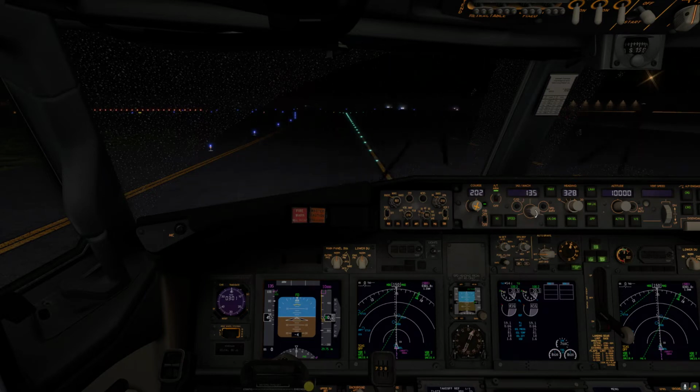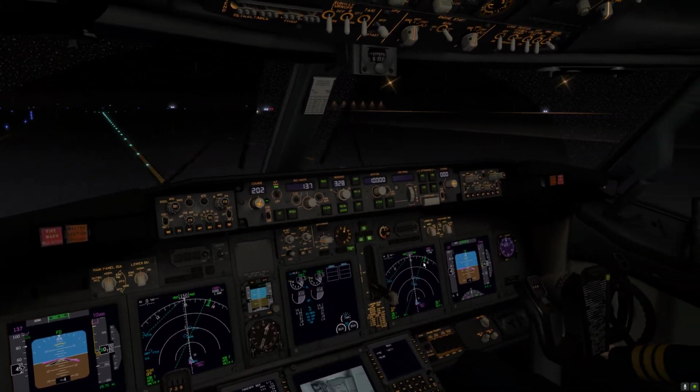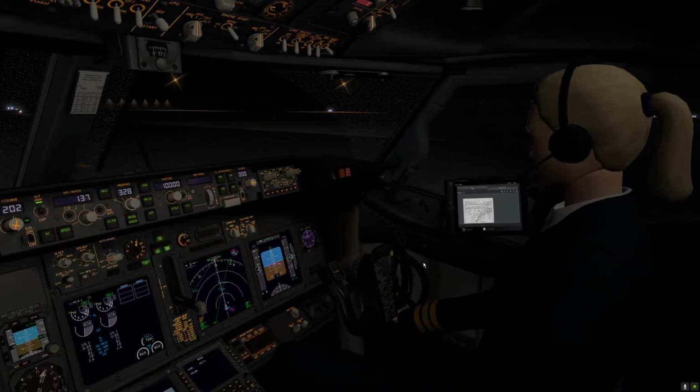Clearance delivery, Fatigue 434. Okay, the V2 is 137. And let's go ahead and select heading mode. Maintain 4,000 on departure. Departure frequency 121.0. Squawk 2012. Clear of the departure radar vectors west 2.